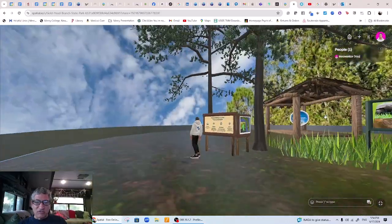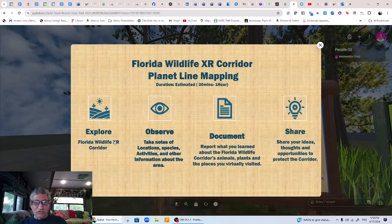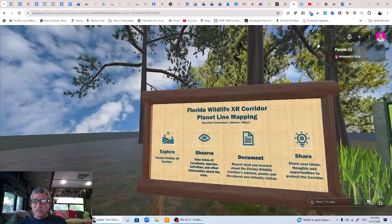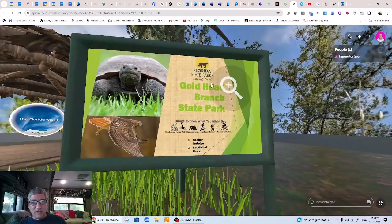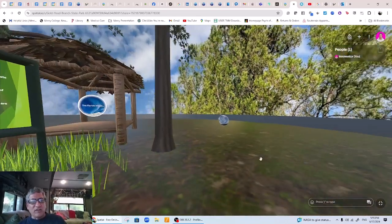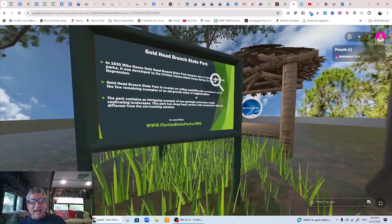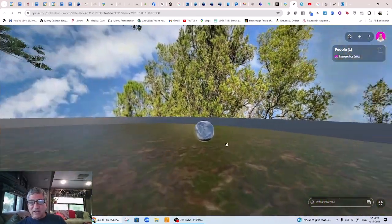You have a sign here that tells you about what we expect students to do. So explore, observe, take notes, document what you've learned, and then share. So that's part of the curriculum there. And then when you come up here, you get some information about some of the iconic wildlife that are featured by the Florida State Parks. And so you have that. And of course, the possibilities of expanding that are endless. There is an activity here that asks you to go into the history of it and tells you a bit about that park, and then it gives you the URL that you can click on and go to. And again, a lot of skyboxes.